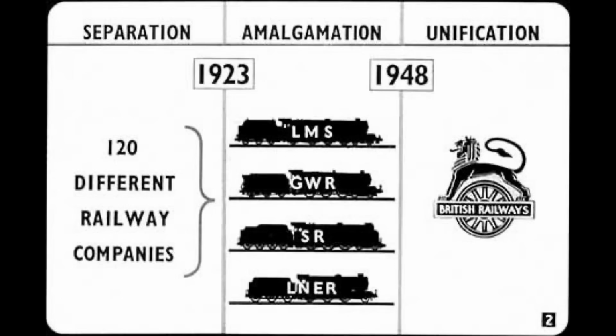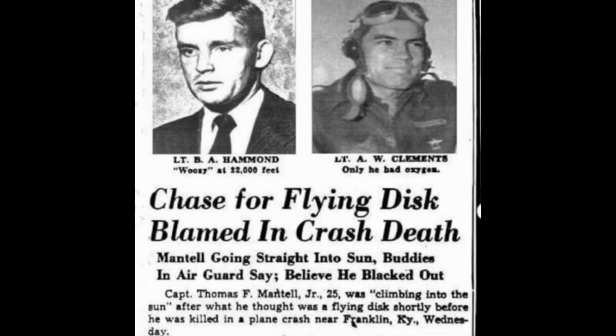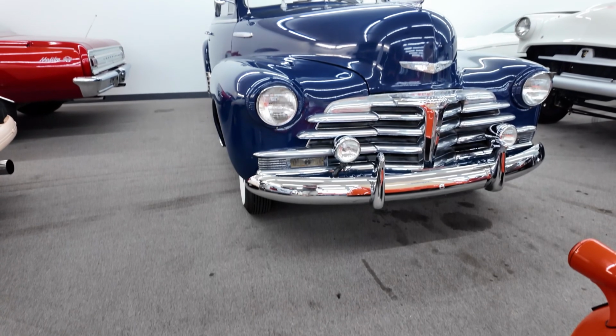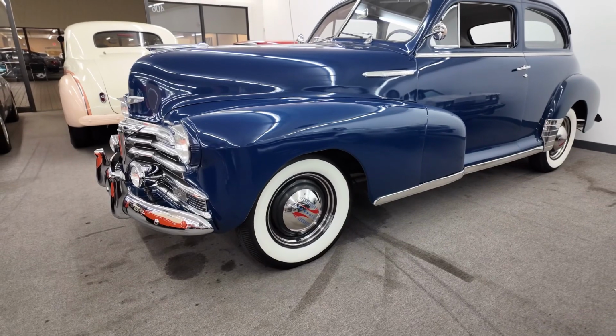The railways of Britain are nationalized to become British Railways. Mantell, UFO incident, and Deutsche Mark becomes the official currency of Germany. The year is 1948, and this was the last year Chevy offered facelifted pre-war designs.